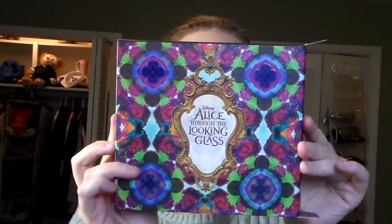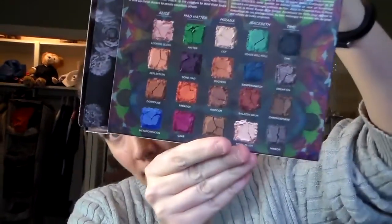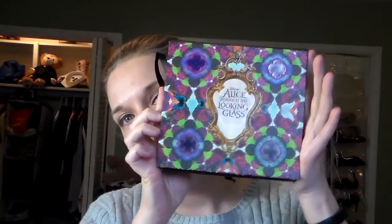And I actually just got the Mad Hatter, or not Mad Hatter, the Disney Alice Through the Looking Glass new palette. And I'll do some quick swatches. Just give me a second to clean off my hand. Okay, and this is what the packaging looks like. And on the back it has all the colors and the names. And let's see. And here's out of the box.